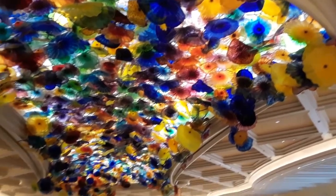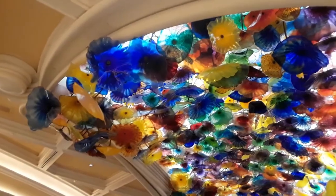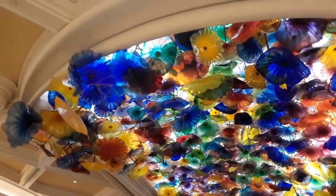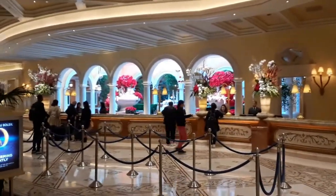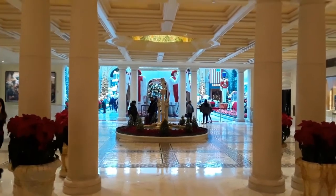I'll bet you know what I'm looking at. Yep, that is the glass artwork ceiling in the lobby of the Bellagio Hotel and Casino. Gorgeous. There's nothing quite like Dale Chihuly glass, in my opinion. At the registration area over there, with the nice big red flowers. That's beautiful. And we're headed back that way to the conservatory. We've got to give this a look.